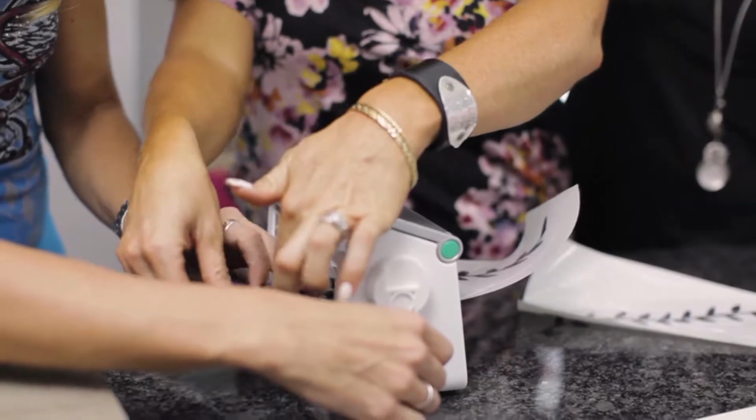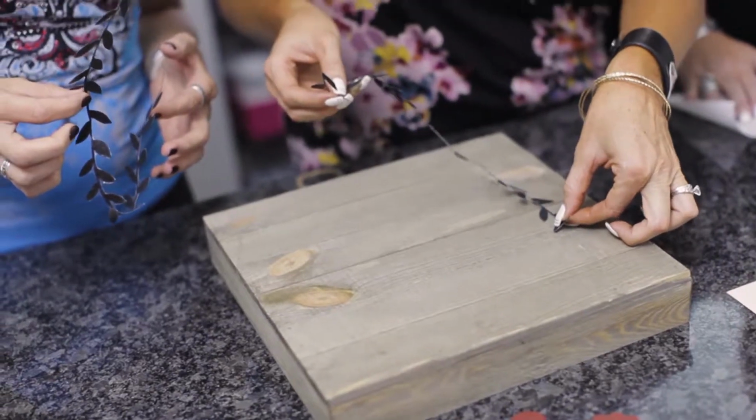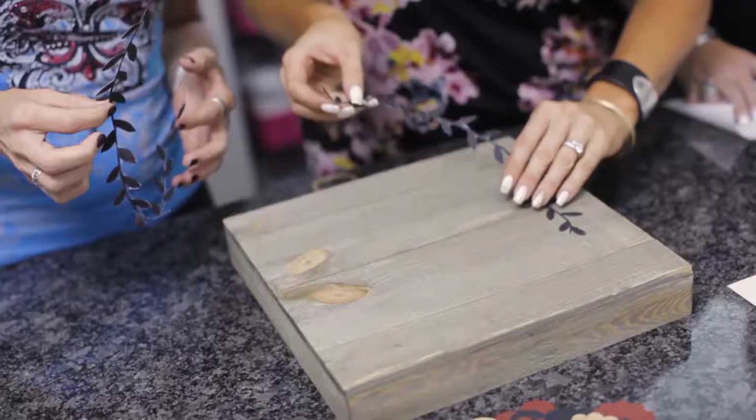I want to stay in the guide, so I just pull it back a little bit like that. Of course I do. And then we're going to place the design on our wooden plaque. Place and stick. I'm just guessing here. Yeah, it's okay. And the thing is that we can move it if we need to.